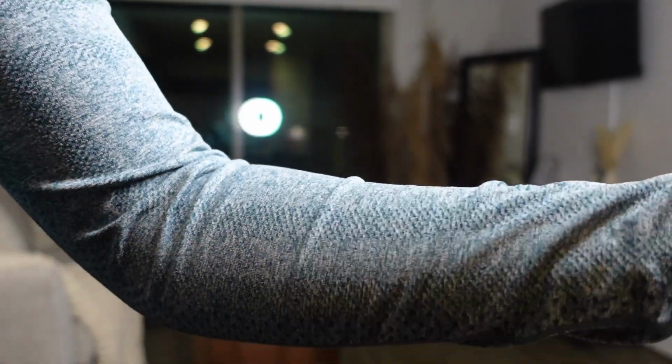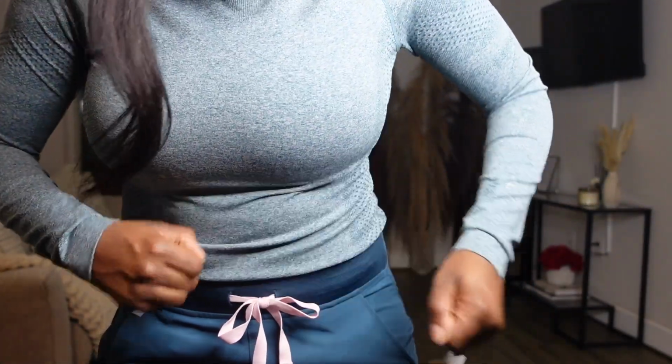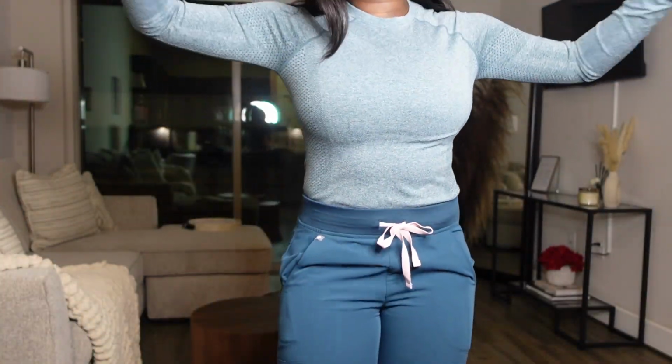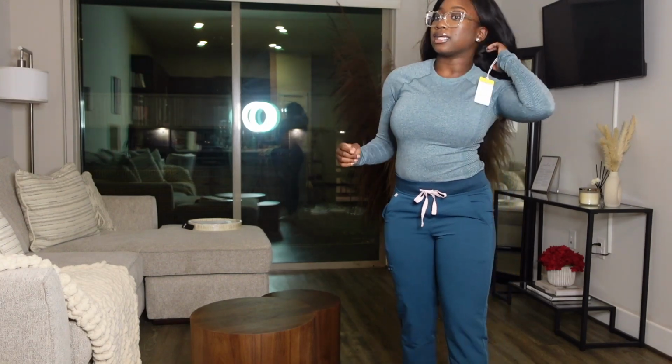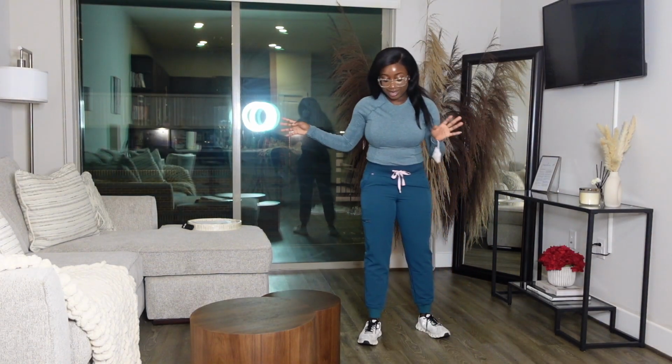The quality of this is so much better than the one that I have from Mandala. Granted, the one from Mandala is like $14 and this is like 50 something. This is gonna keep me warmer. It's stretchier despite it being a small. It's stretchy, I love this. I'm gonna keep this top. It's worth it. I'm gonna order more colors.